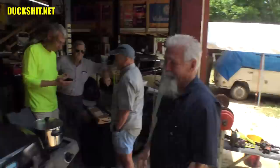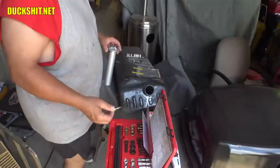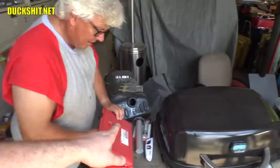What do you got there, Don? Don's going to tap his grill. Yes, what we have here is a gas gauge on your propane tank, huh? Okay. I just realized he's grilling right next to a gas tank. Oh boy, this just gets better and better.